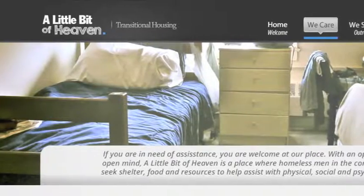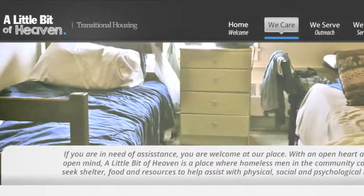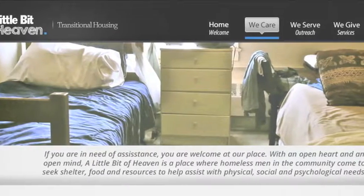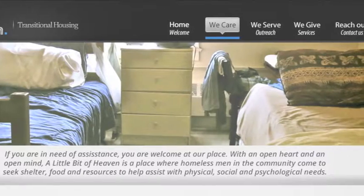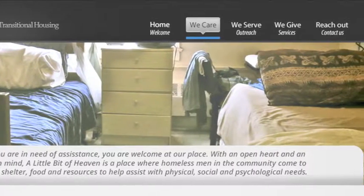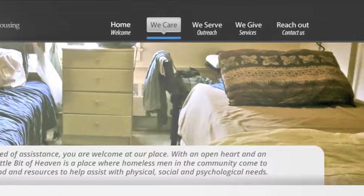This page is not only to inform potential volunteers and donors, but current homeless citizens looking for shelter or assistance. This page serves to create a sense of home with the image of the occupied room and made beds. A Little Bit of Heaven wants to welcome anybody looking for help, and this page serves to welcome anybody needing or wanting to give aid.